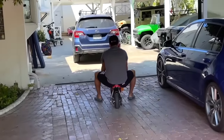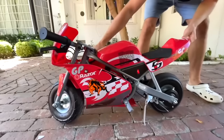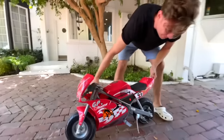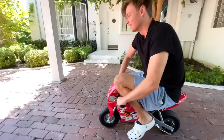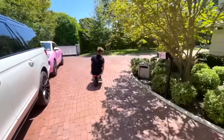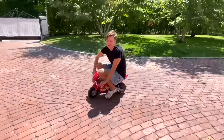It is basically floating. This is the other thing that we unboxed, guys, and it's so small. Look at this thing. Whoa, look at it rip. Wait, burnout, it just polishes the tire. Dude, it looks freakishly small next to you. It's so funny. Here we go. All right, so we gotta make this go really fast. Yeah, I'm surprisingly comfortable. This is awesome. Let's go do a speed test.